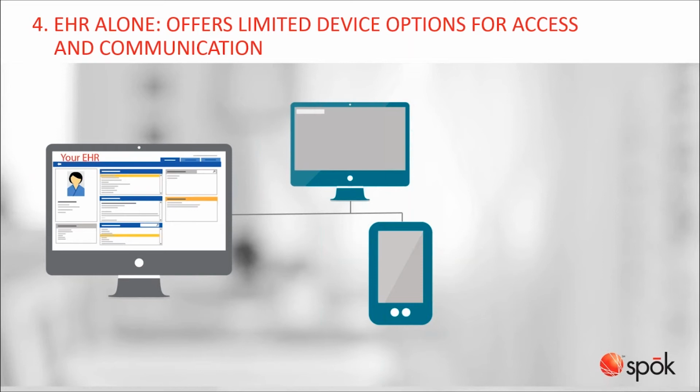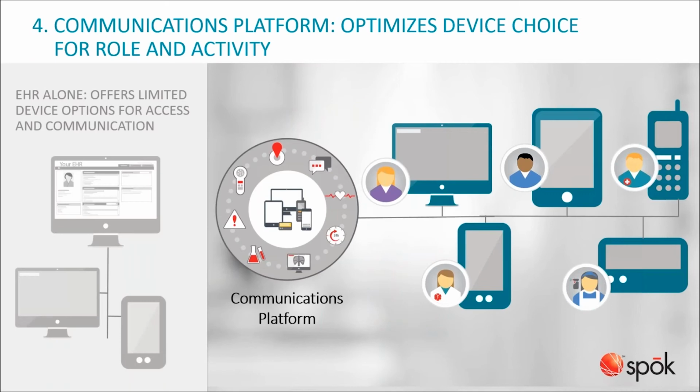They find it's a nice way to turn on and off their communications. They find it's extremely reliable. They find it's a simple single-purpose device and they can keep their two worlds separate. And that's fine. But in an EHR, again, those options are limited. With a communication platform, you are able to support this diversity of devices.